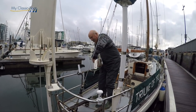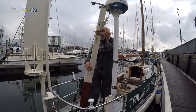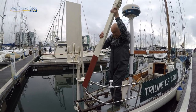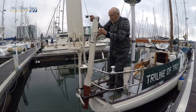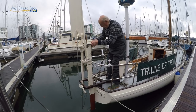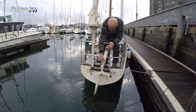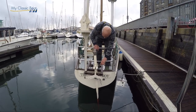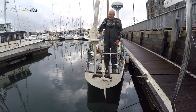Ropes and things, you can add the paddle. There we are. And that goes on there. And that locks it in place when you want to. And so it works incredibly well.